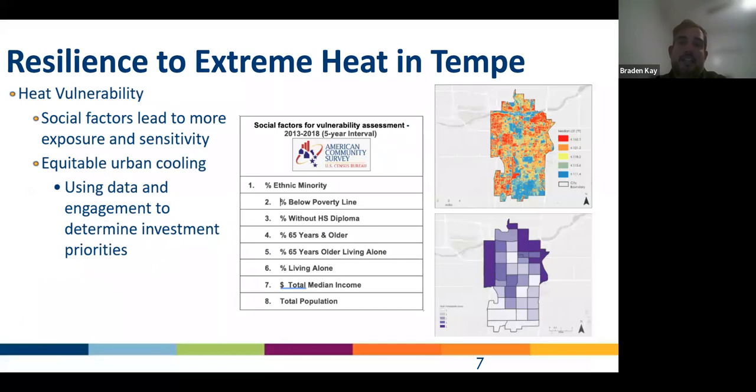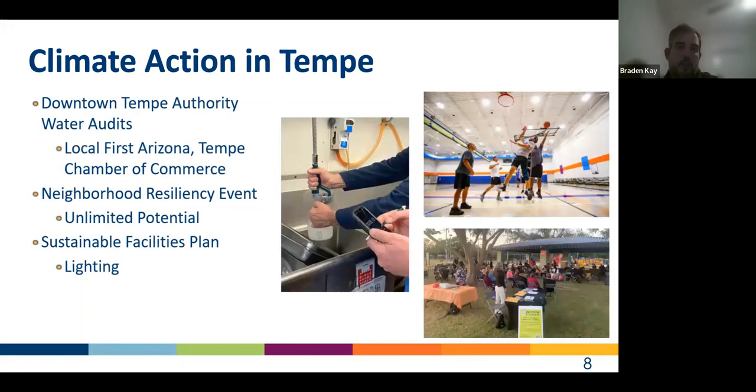Another thing that heat is teaching us, and that we're learning through our partnerships with Arizona State University, is that heat is not impacting our city evenly. We know that when we look at social factors for vulnerability, in terms of percentage of residents below the poverty line, percentage of residents that are people of color, and percentage of residents that are older, a lot of people with those attributes are vulnerable to extreme heat, and there's a lot of people with those experiences living in the hottest parts of Tempe. So next slide. Oh, go back one more.